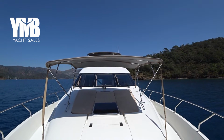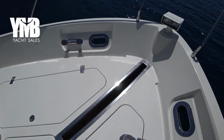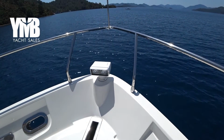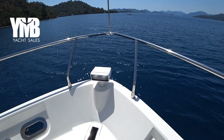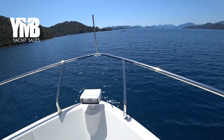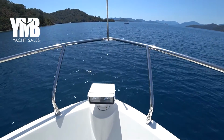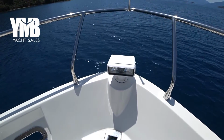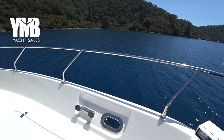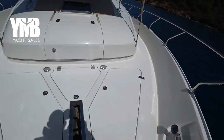Now, let's look down. Connected to this anchor is an ultra stainless anchor with 45 kilograms. It has a 150 meter chain. We have a xenon light here to find your way at night when you're approaching a dark anchorage, and there is quite a lot of storage space here.